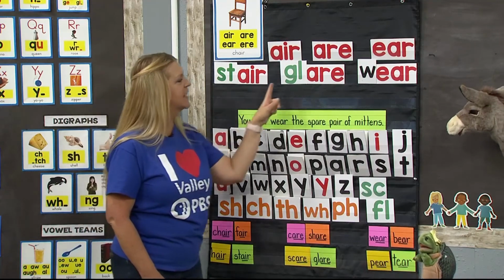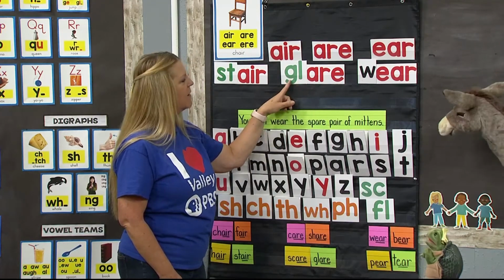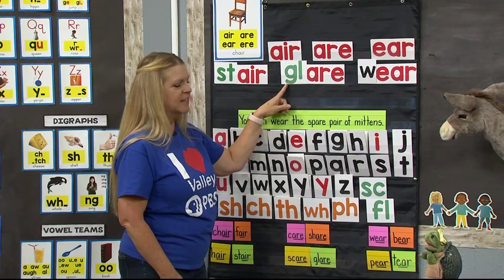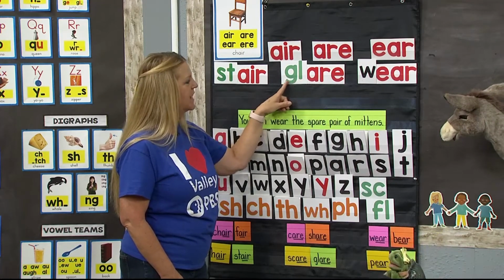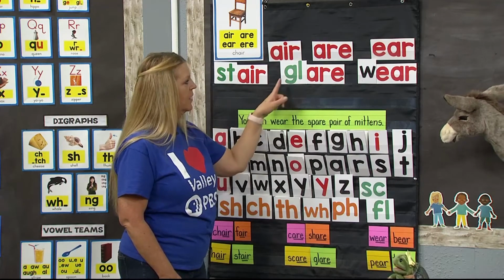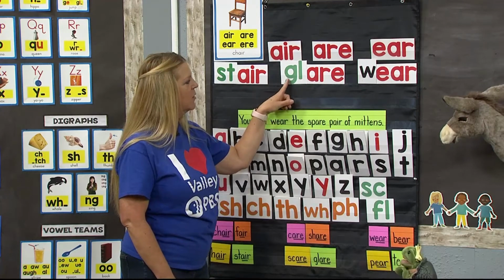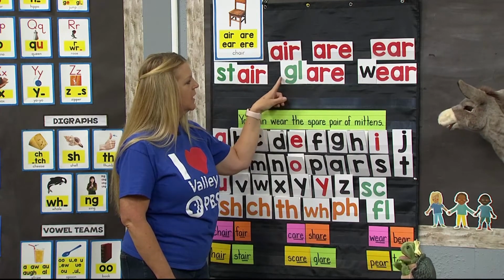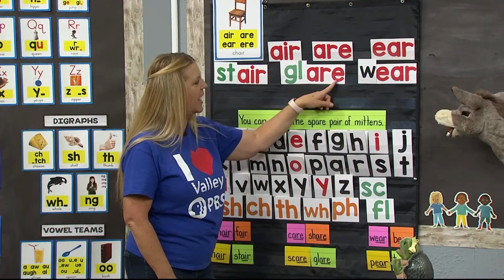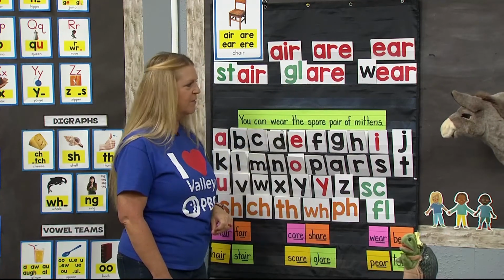All right, let's take a look at this one. Another consonant blend. Here we have GL. That's kind of tricky to say. Remember it's two sounds, not just one. We just put them together really quickly to make that blend. Here we go. Glare. Glare, very good.